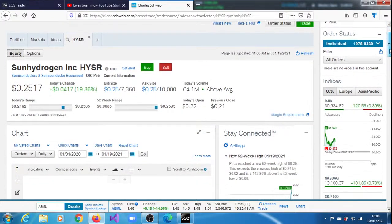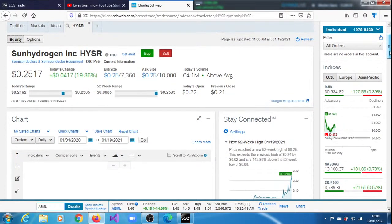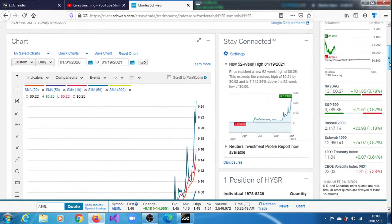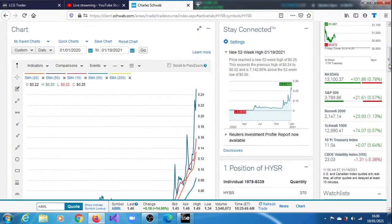It has 64.1 million shares traded so far. We have a 52-week high as well today. Price reached a new 52-week high of $0.25. This extends the previous high of 0.24 by 0.02, and it is 7,142.86% above its 52-week low of 0.00.